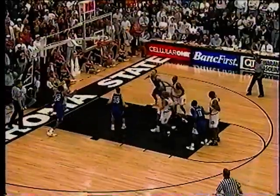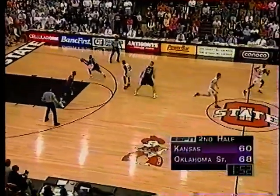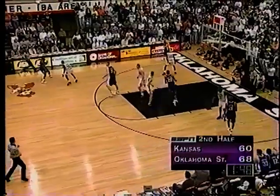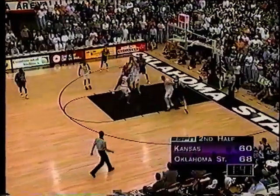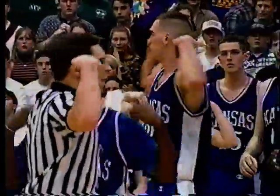Shot's up. Barely made it to the rim. Terrible shot. Rebounded by Pollard. Vaughn will bring it up. Vaughn into the front court. A minute 48 left. Cowboys up by 8. Vaughn gets the ball to Pearson, who goes right to the hoop and got the lay-in. Sean Pearson with a basket. And a 20-second timeout for Kansas.